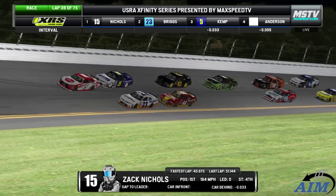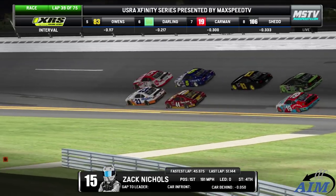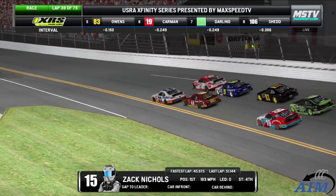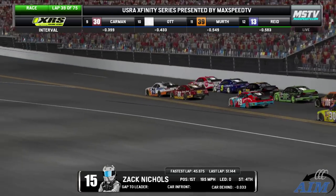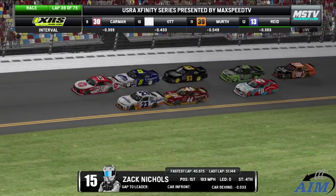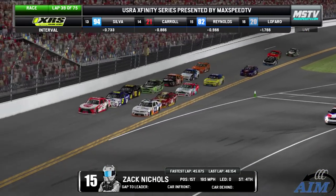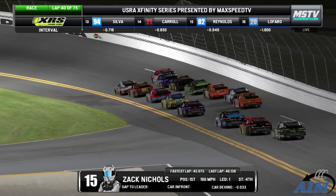All right, back up front, Zach Nichols to the high side. Close racing for him and Brady Briggs. Let's see who's going to lead this lap. Right now, it's Zach Nichols by a half a car length, and he does lead that lap. That's his first lap of the race, folks. Nice job.